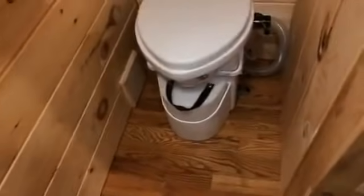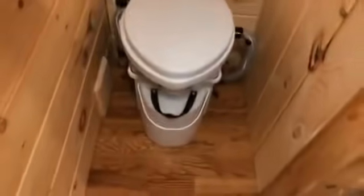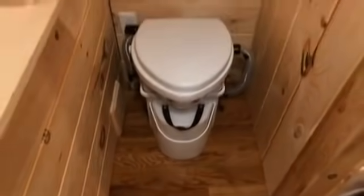Toilet. Let me see the toilet. It has a compost. Plenty of room. I was just on it. I seen you just on it. And then, this is the shelving.